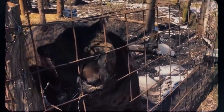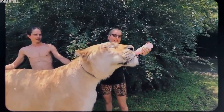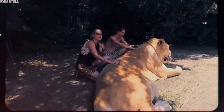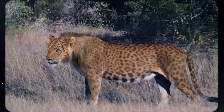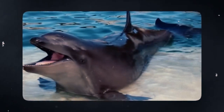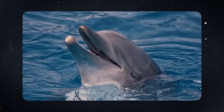However, the hybridization process can be tricky, and successful breeding between leopards and lions doesn't always occur easily. Leopons also face health issues and reproductive challenges due to the genetic differences between the parent species. The breeds are also rare. They're only found in a few wildlife and exotic animal sanctuaries where they're cared for and appreciated for their unique beauty. Number 5. Wholphin. Wholphins are a rare crossbreed resulting from the mating of false killer whales and bottlenose dolphins.